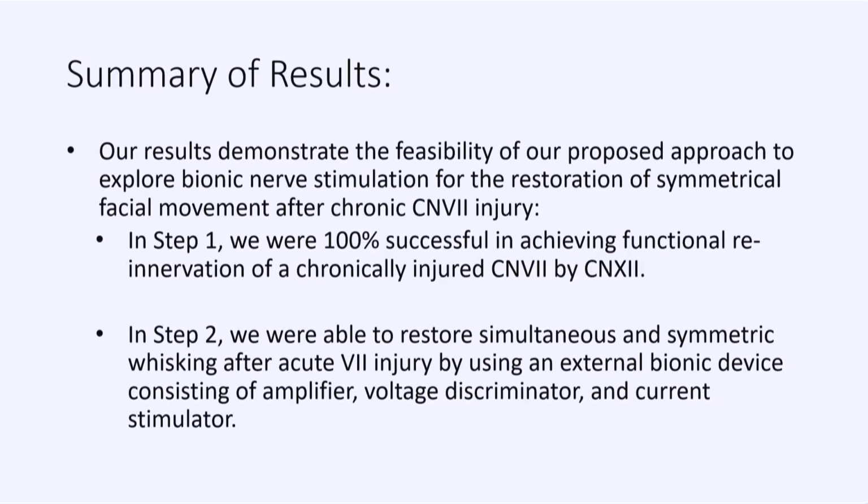And so our results demonstrate the feasibility of our proposed approach to explore bionic nerve stimulation. As of right now, there's no device that exists that is able to pick up a patient's uninjured facial nerve and use it as a stimulus for repaired nerve or damaged nerve after tumor or iatrogenic injury. In step 1, we were able to 100% successfully demonstrate that we had functional reinnervation after an injury and then allowing it to heal. And then in step 2, we were able to demonstrate that we're able to restore simultaneous and symmetric whisking after acute injury with an external bionic device.